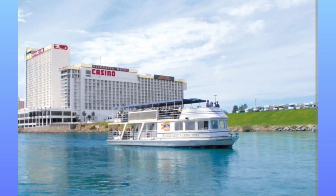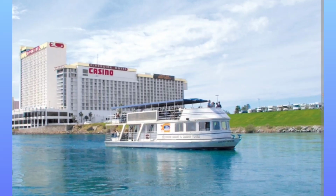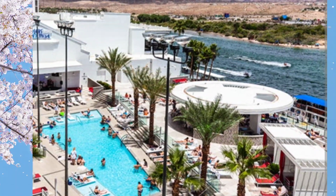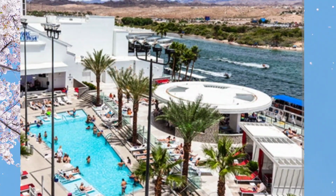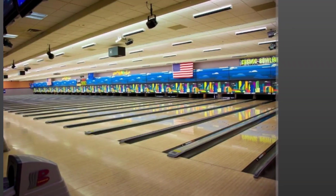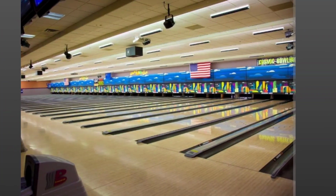If you're done working and you want to take a little trip, you can hop on the USS Riverside, cruise down to Davis Dam and back, check it out. If that's not your jam, they of course have a pool right alongside the river. You can blow off some steam in the bowling alley that they have.